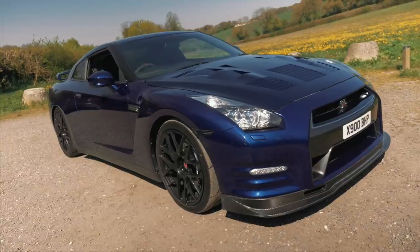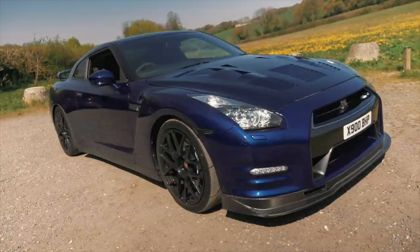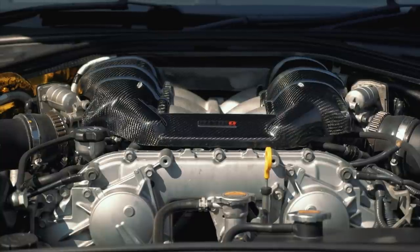Okay, so Nick, for anybody that's new to the channel, do you want to explain the spec of the car at the moment? I know you've had a few little updates, but we recently did a collection video a few months back. Yeah, so this was Ian Litchfield's old car. He bought this new and did a huge amount of work to it. It had a specialised engine with low compression pistons and all the rest of it.